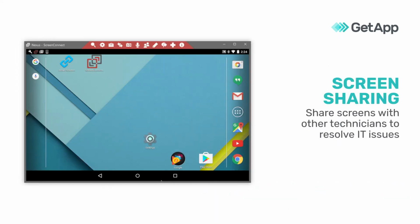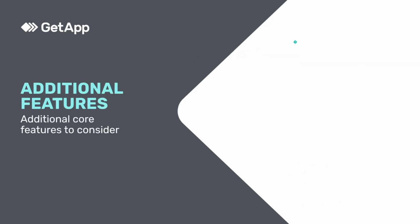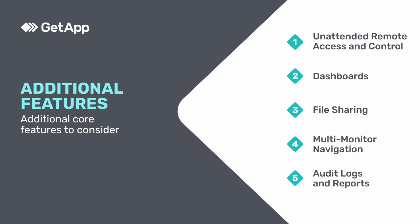Common remote support software features include screen sharing, which allows users to consult with other technicians to resolve issues. Chat messaging functionality helps technicians communicate with clients while working on their IT issues. Additional core features to look for when choosing remote support software include unattended remote access and control, dashboards, file sharing, multi-monitor navigation, and audit logs and reports.